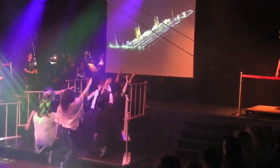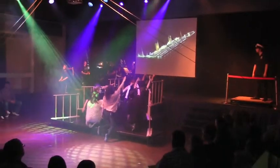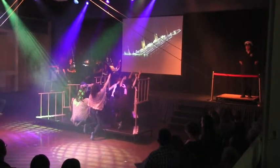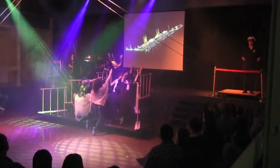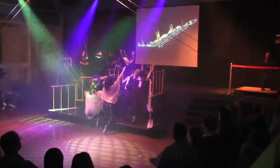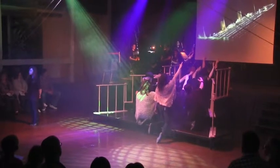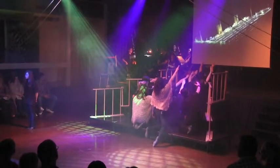Jack Phillips chooses to remain at his station, still sending the distress call. Captain Smith returns to the bridge where he stands alone as the cold waters of the Atlantic rush in. Band leader Wallace Henry Hartley taps his bow, ending the ragtime, and the band plays Nearer My God to Thee.